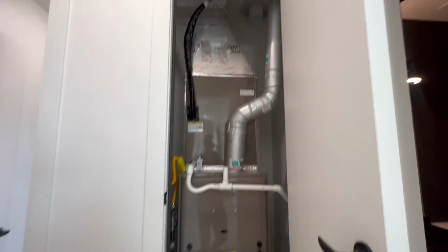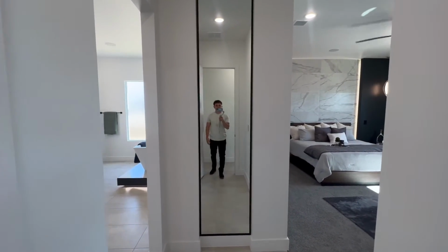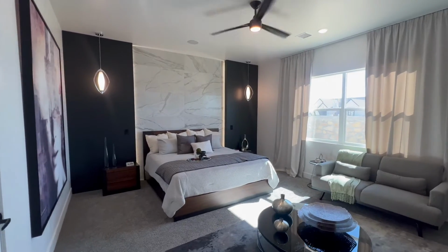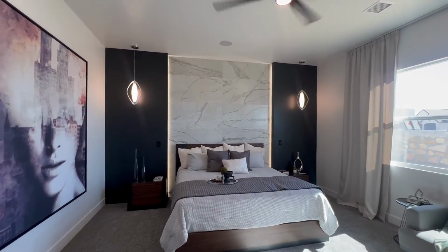On another note, this home does have the furnace inside and then the unit on the side, which some would argue that they don't like. They like the package unit, but they did away with the package unit because it has to go on your roof, and the more penetrations in your roof, the weaker your roof is.